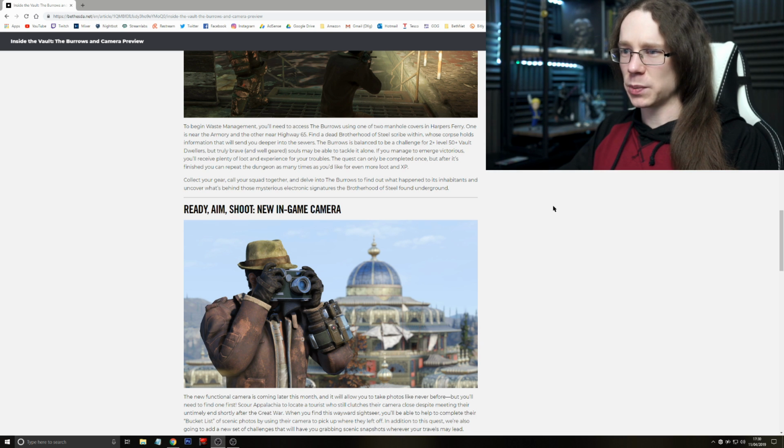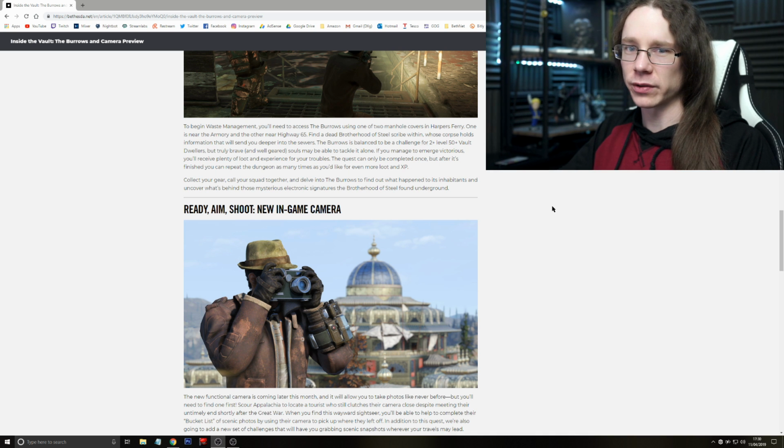The Burrows is balanced to be a challenge for 2+ level 50+ vault dwellers. So, not the best way of putting that, I don't think, but I would take that to mean it's intended for groups of 2 or more, which is pretty low ceiling really, that's not too hard to achieve, and 50+, so it is relatively speaking end-game content. That being said, however, a truly brave and well-geared player might be able to tackle it alone, which I think is probably what I'm going to try and do at least the first time, because it will be much easier to follow a quest line if I'm not talking to other people, have other people running around, yada yada.